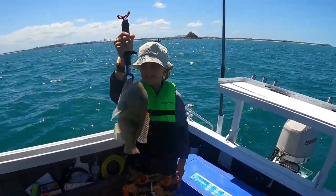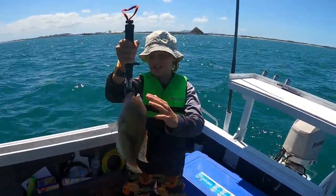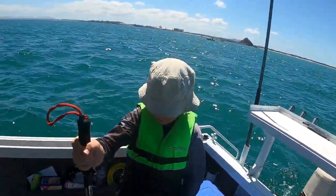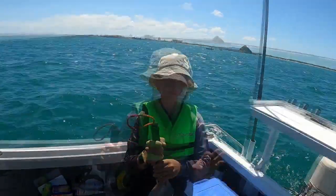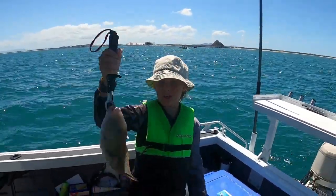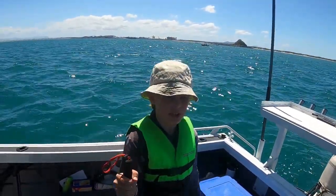Look at that. Insane colors on this thing. Even the forehead just looks beautiful. Look at the colors on that. This thing is a beautiful bluey. Just remember guys, only keep what you need. This bluey, he's gonna go in our box with the other three fish.